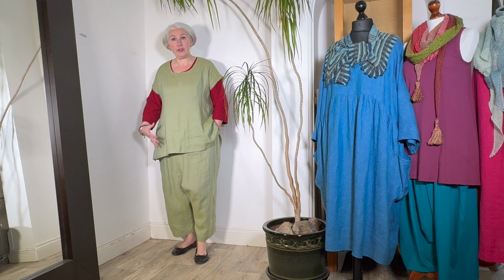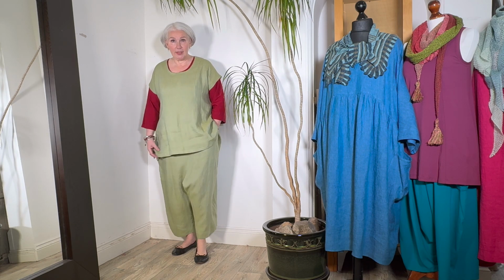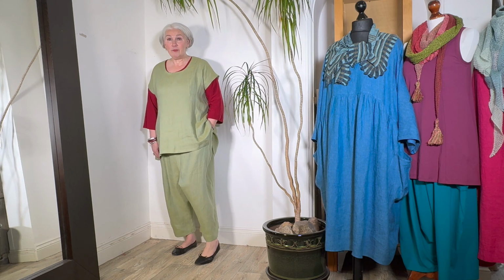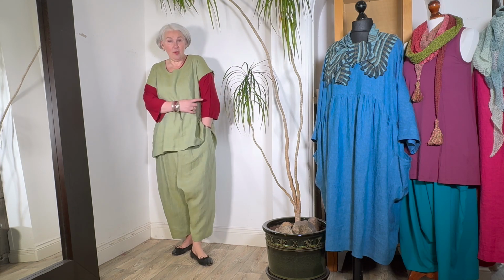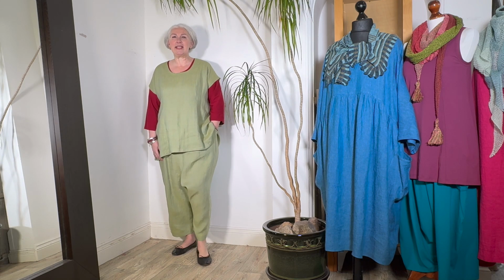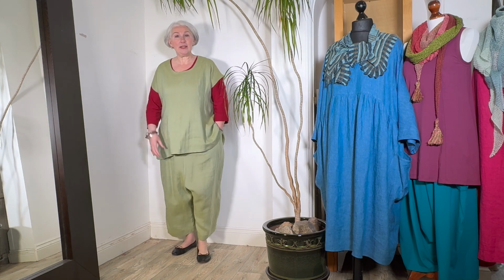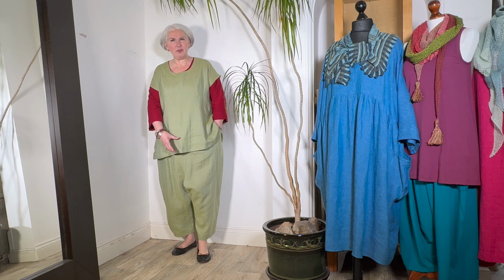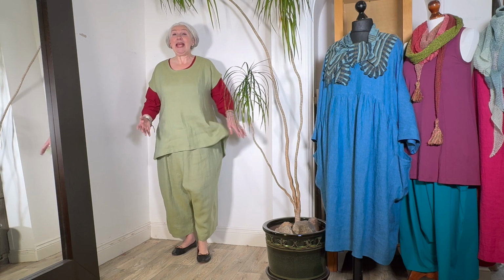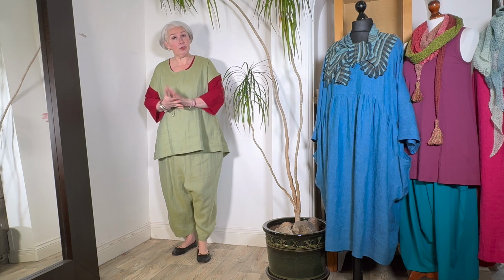It doesn't have to be in the same spectrum as the rest of your outfit. If I would add a pair of red little pumps to this, for example, to bring back the red at the top, it would make for a stunning outfit. Some little, like the baseball type trainers, for example, or just little red sandals. Anyway, let's keep going.